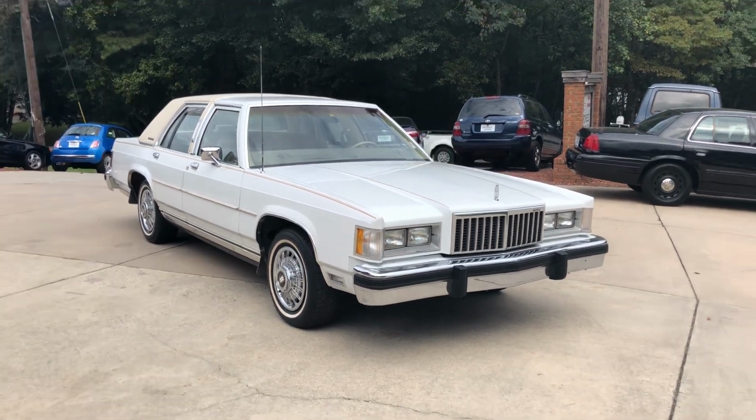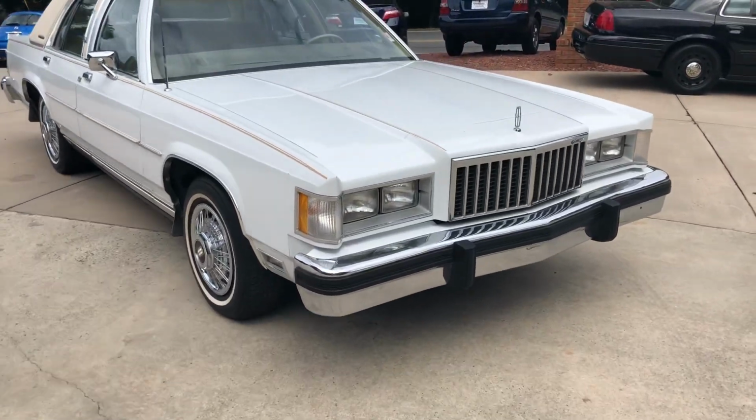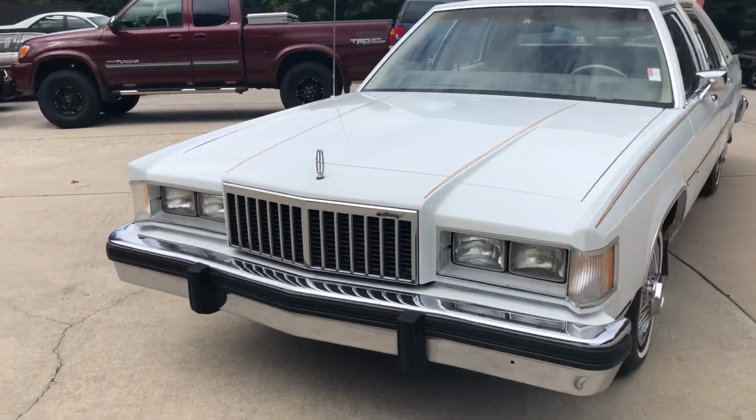Hey guys, Daniel here at Cherokee Auto Group, showing you my 1987 Mercury Grand Marquis LS 5 liter. Yes, I said 5 liter. Pretty decent car. This thing's only got 84,000 original miles.